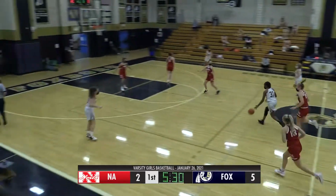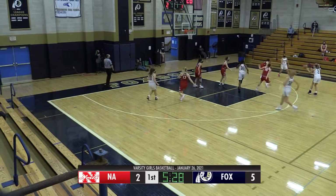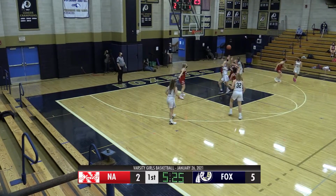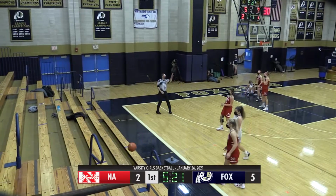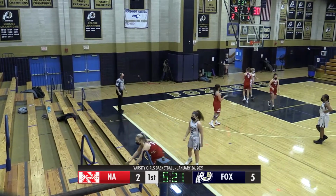Jordan with the steal again. We'll be saying that a lot tonight, I think. She's got some quick hands. And there's a steal by North, but they throw it out of bounds. Foxborough's ball on the side.